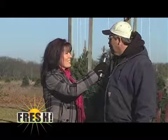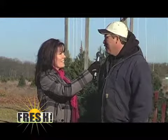Right. And if you don't want to cut your tree, of course you can come out because you've already got them cut for you, and spin them around and take a good look at them. Yep. We have the pre-cut lot here if you don't really want to go cut your own, or we have the cut your own. Now, I know you said to us earlier you have how many acres out here of trees?